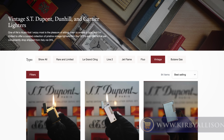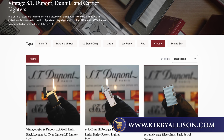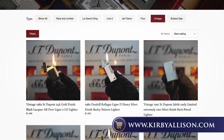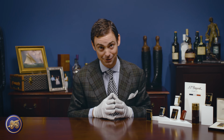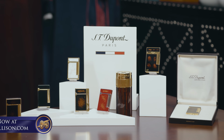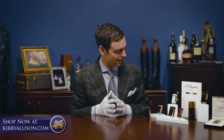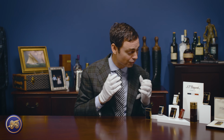So this is just a small sample of the vintage lighters that we offer online at kirbyallison.com, but in its entirety as a collection, probably is the most significant collection of Dupont gold dust lighters ever assembled. These are incredible masterpieces, truly inspiring to see. It's hard to fathom even using one to light a cigar, but I could think of no better way to honor the craftsmanship that went into these lighters than doing so.